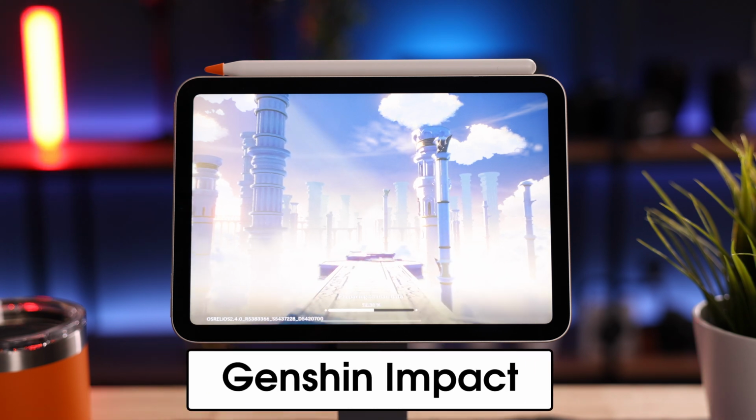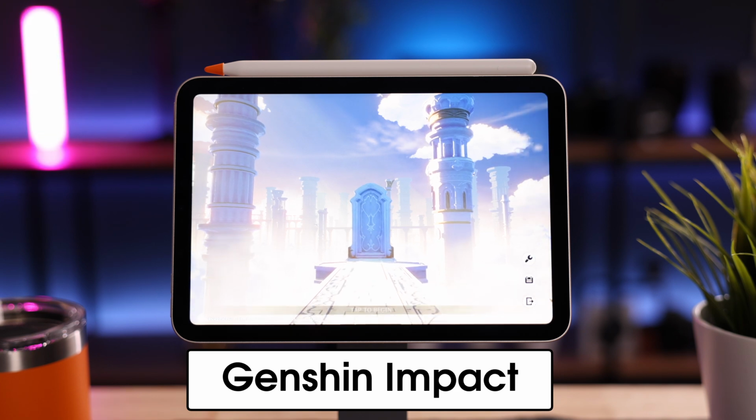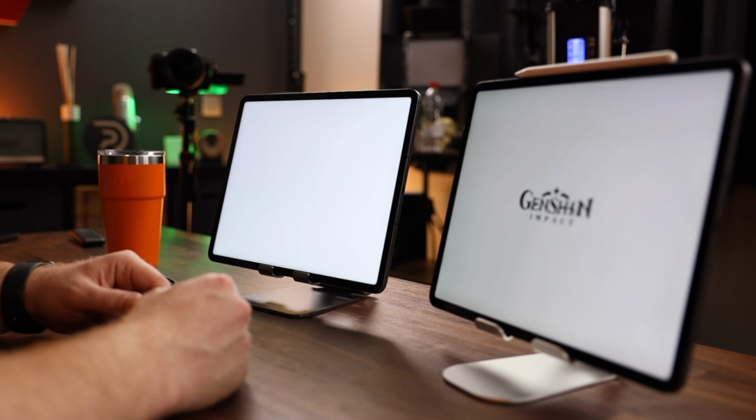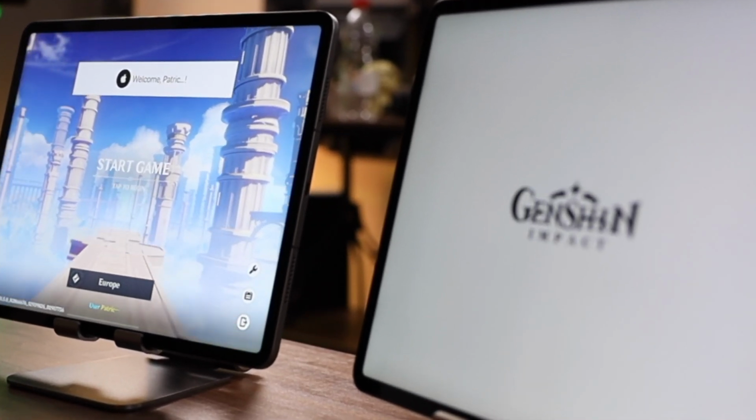Starting off with the most requested game to be tested on the iPad mini, and very possibly also the most power-hungry game, and that is of course Genshin Impact. Now, I've tested this game on the M1 iPad Pro before, and of course it runs like a charm on the Pro, but that machine is a beast, so that was to be expected.